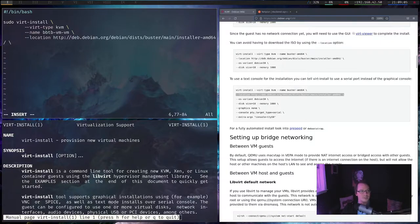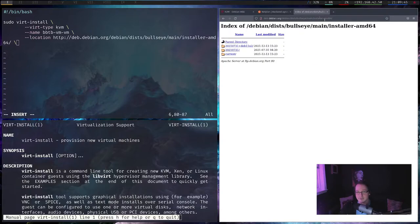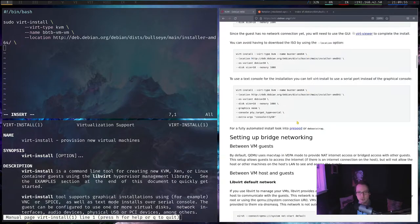Except I'm going to make one change because I don't want to install Buster, because that's old. I want to install Bullseye, because that's the current one. Actually, I should just be able to open this up in my browser, right? We fixed that, didn't we? Oh, maybe I didn't fix that. Anyway, we can just copy-paste here. So what it's going to do is basically go to this website. I assume it's just going to look in this folder. I'm not entirely sure how the location works, but it'll find it in that folder, and it'll just work out.